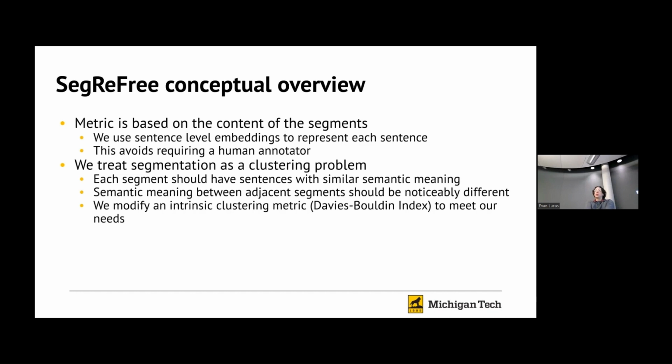Conceptually, really high level, we create this metric based on the content of the segments. So I'm making the implicit assumption that we want to do topical segmentation, and we want our segments to respect those topical boundaries. I do this by using sentence level embeddings to represent each sentence, and that allows me to avoid having a human annotator. Because I'm looking at just the semantic sentence level embeddings, I don't need a reference set.